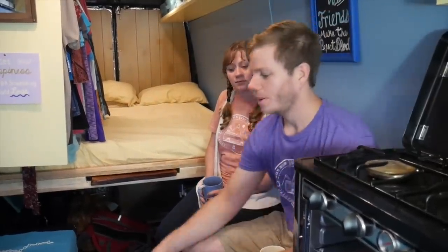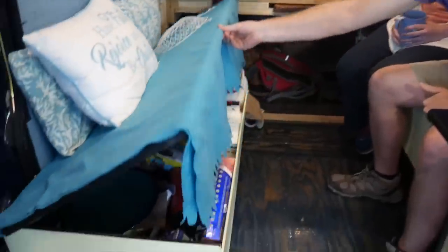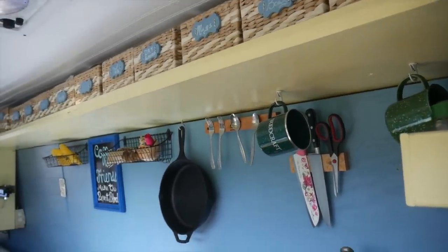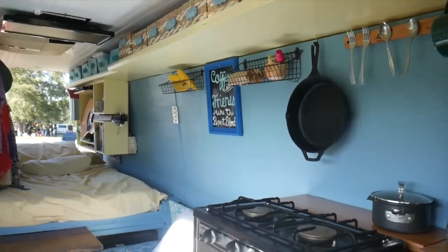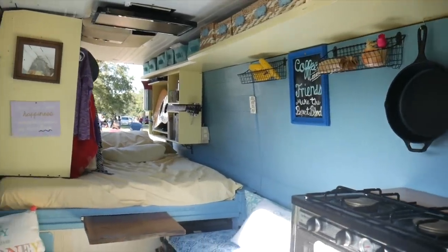And easily accessible too, which is nice. We also have storage that lifts up as well. Both seats lift up. And under the sink is where the toilet is. And then as you can see, all the storage up high.